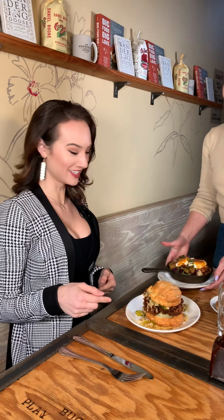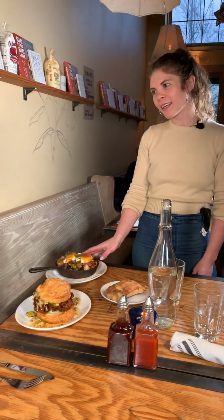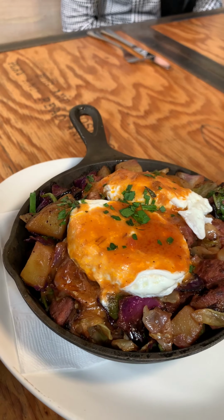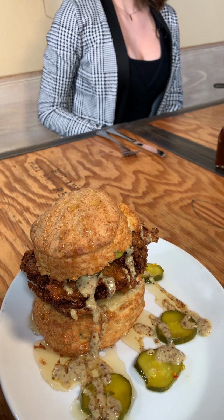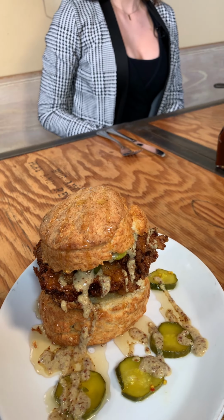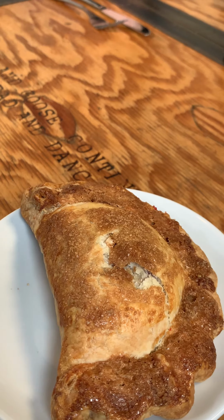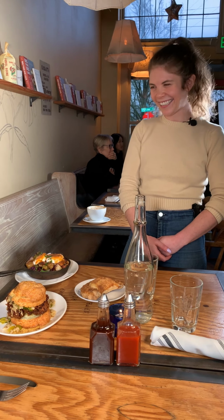So, do you see this? Wow. So right here, this is our bubble and squeak. It's braised biscuit with cabbage, onions, and potatoes. This is going to be our Aunt Annie's. It is a fried chicken biscuit sandwich with house-made pickles, honey, and some mustard on there. So it's a little bit of sweet and savory. And then this is our sour cherry hand pie.